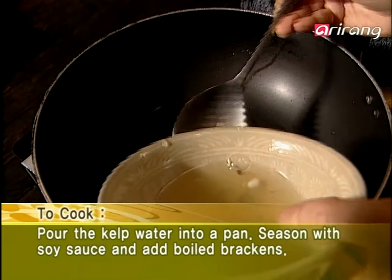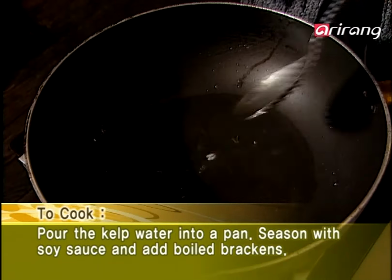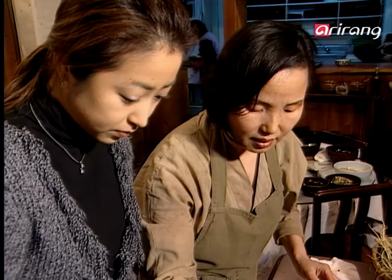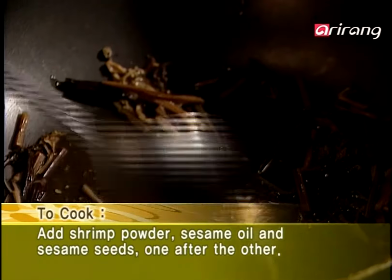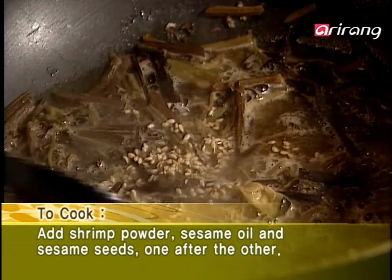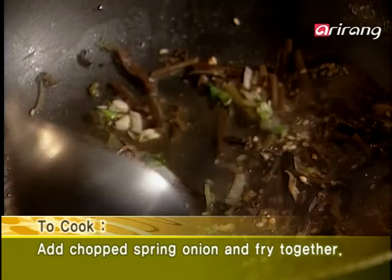This time, we're going to prepare brackens, which are never left out in making mixed rice. Season kelp water with soy sauce, add pre-boiled brackens and fry. Add shrimp powder and fry some more. Create a roasty taste with sesame oil. Add sesame seeds and chopped spring onions and fry once more.